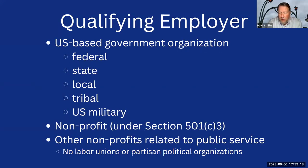And then you have to work for a qualifying employer. So that will be a US-based government organization, state, local, federal, could also be tribal, US military, nonprofits under Section 501(c)(3), and then certain other nonprofits that are related to public service. So unions, for example, and partisan political organizations are not eligible for PSLF.